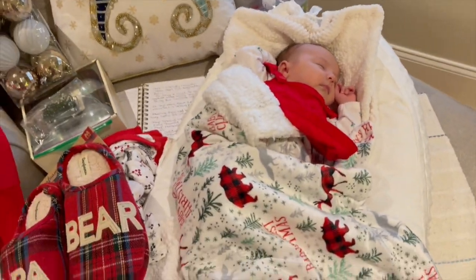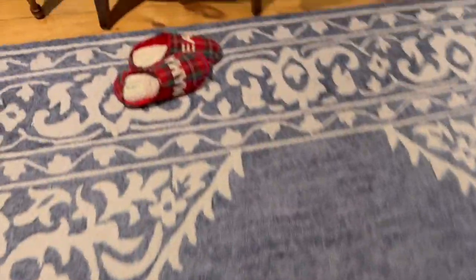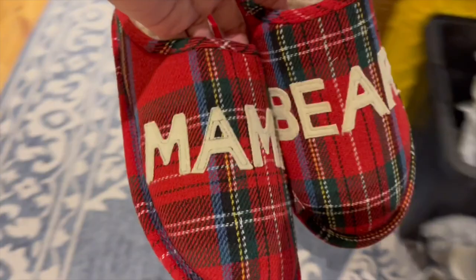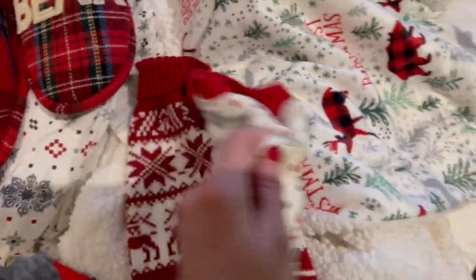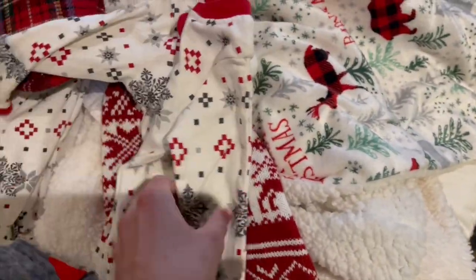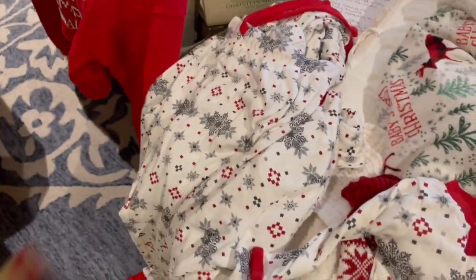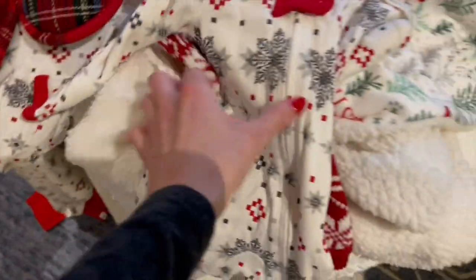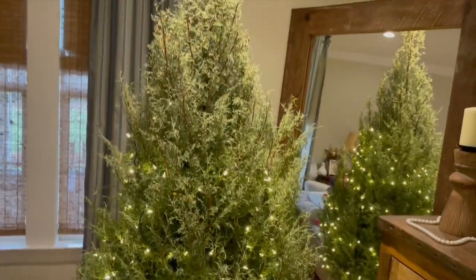Sleeping little beauty. So I did Papa Bear, and then over here I got Mama Bear, and then I've got some Baby Bear. I'll have to go get them. They're in the other room. And then I also got us all matching outfits. So there's hers, and ours is right there. That is going to be a lot of fun getting some cute pictures with that. So let's go ahead and start decorating this beautiful Christmas tree.